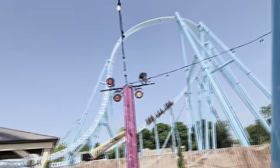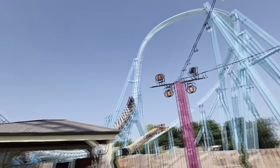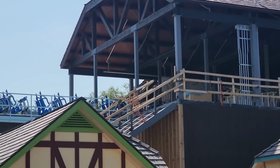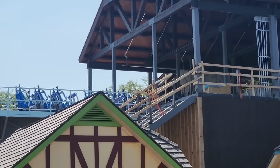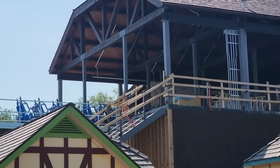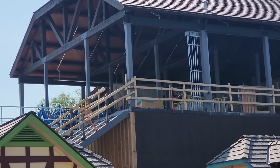Alpen Fury has completed its full first test cycle. The orange train has done 2 complete cycles now. The blue train has not run a single cycle. The seat backs are removed on the blue train. It is currently in the maintenance bay, either being worked on or just off to the side while they program all the launches with the orange train. That doesn't mean anything's wrong with the blue train. It just means that they are working with the orange train with their programming.